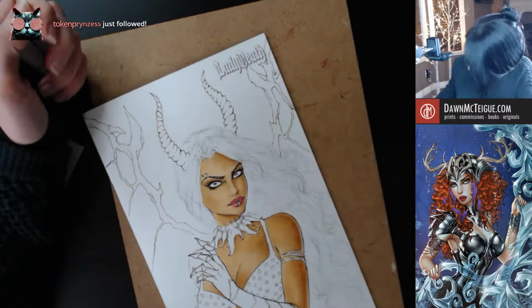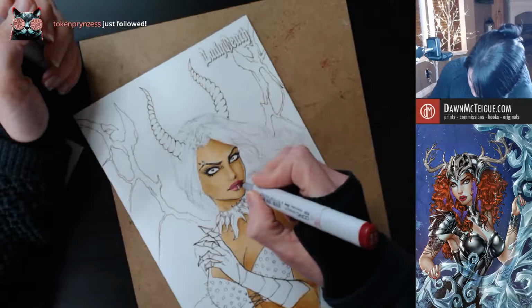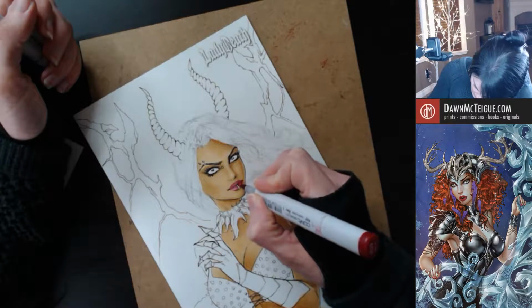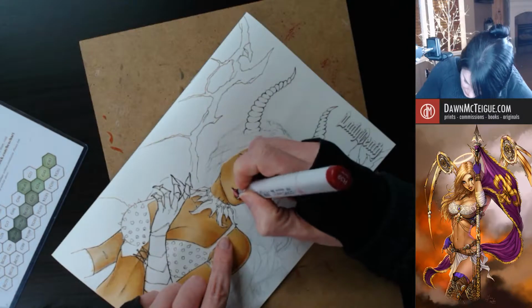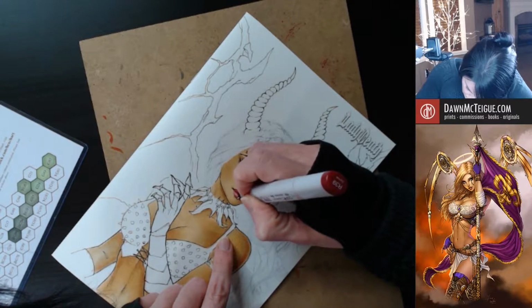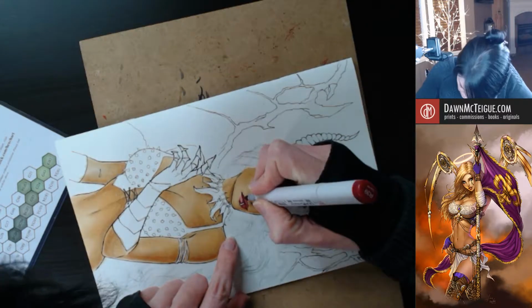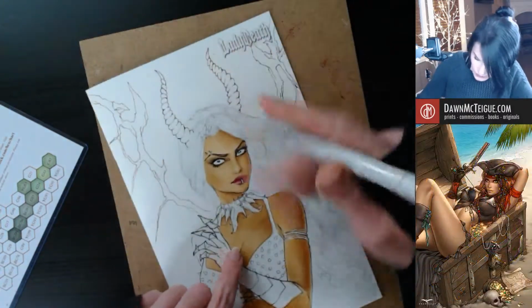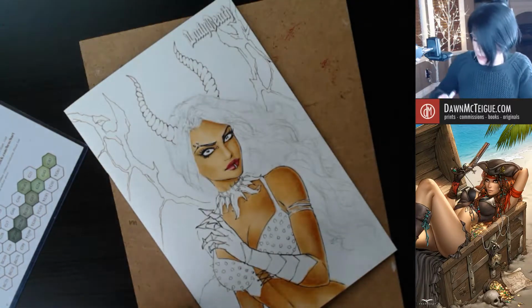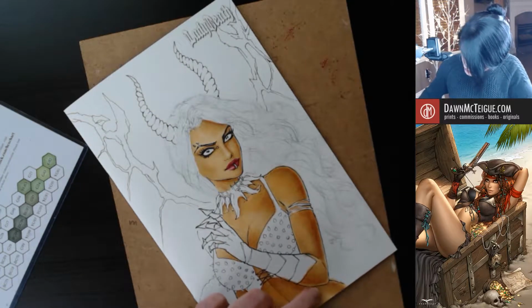All right, now I'm using R39 to do the shadowy parts. And this is bringing in a bit more of a deep classic maroon color, because this side is not catching as much light as this side is. Okay, and then a little bit of R59 just in a couple spots.